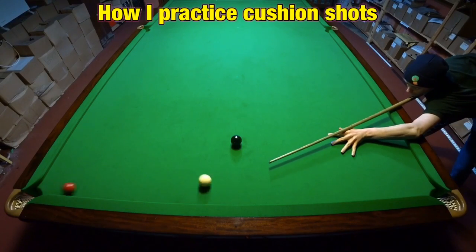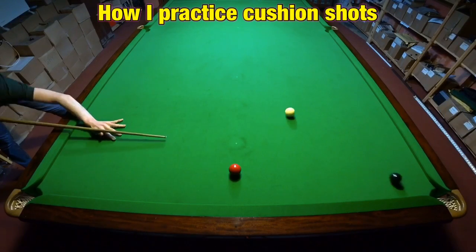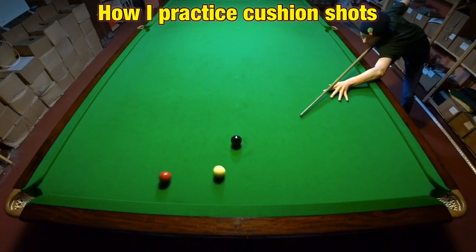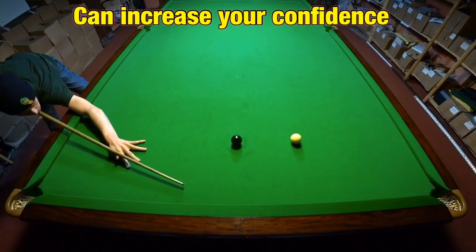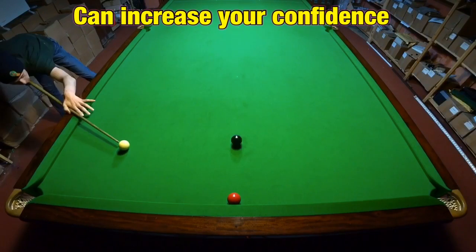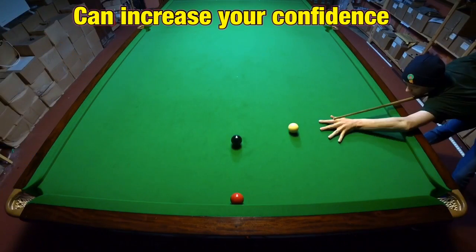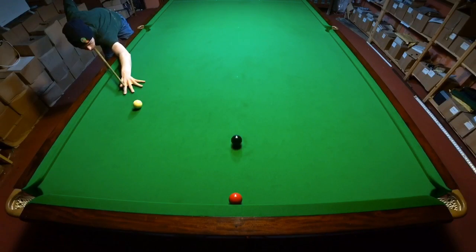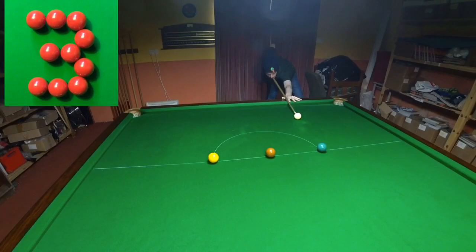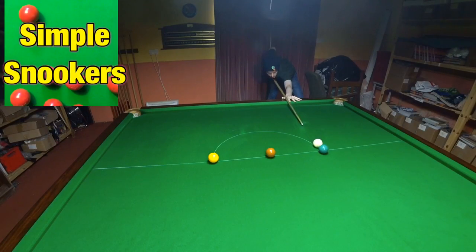This is a way I usually practice basic shots along the cushion. When you're in position, these shots are incredibly easy. When you're out of position, it's incredibly difficult. And if I find I'm doing this routine well, I'll increase the difficulty by sticking the red tight on the top cushion. By just having a 30+ break with these routines, you'll find you'll start looking at them more positively in a match. And another shot you have to play positively is a roll-up behind a colour.